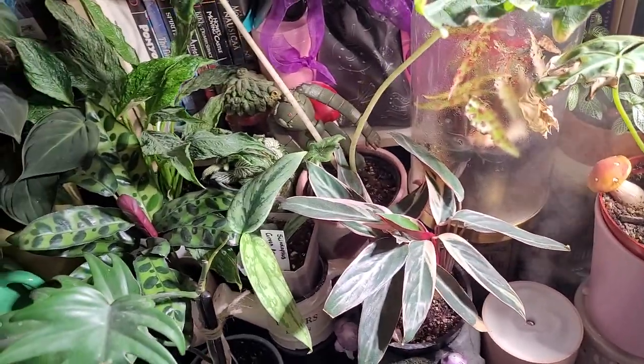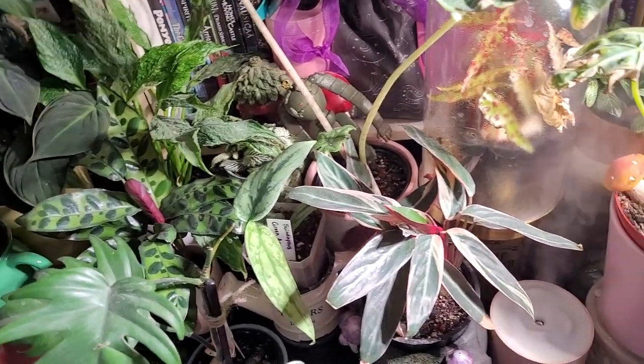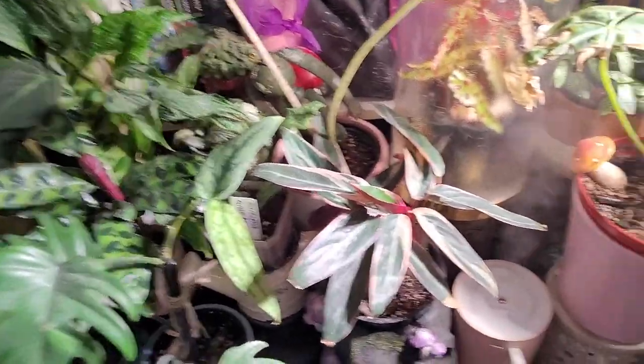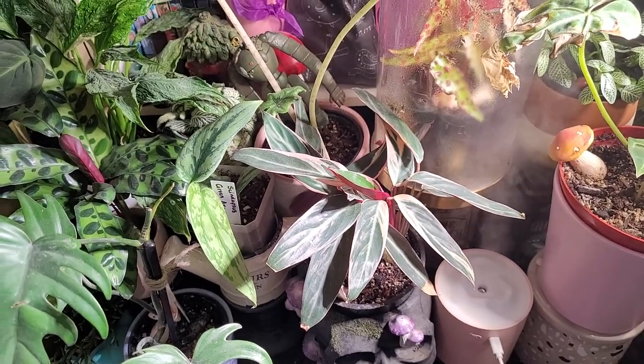I don't know. Again, a lot of people struggle with calatheas. I don't seem to struggle with this. I've had it for a very long time though, and it's still very small, so I don't really know what that's about. Yeah, she's still just kind of little.